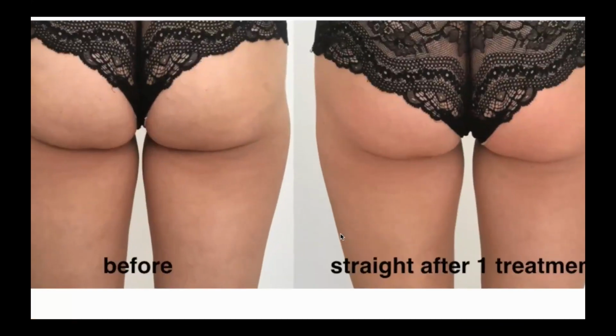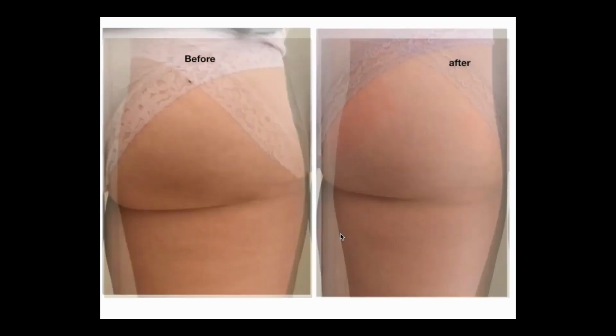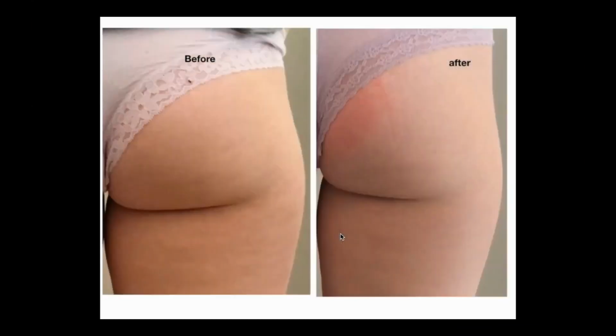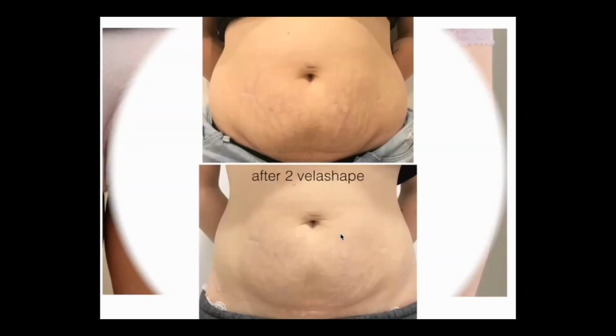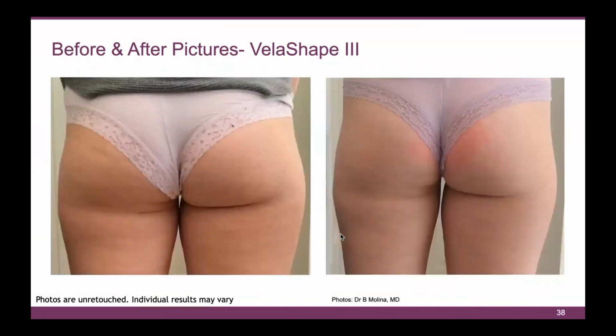I've got those photos in a minute in a slide, but this is just a quick one from a couple of bum lift treatments on a younger and an older patient. This is an older patient of 50, and after one treatment you can see quite a nice lift, and considering the age and the laxity of the skin, it's pretty good. And this is a younger patient, had 2 sessions, and very, very happy with that.